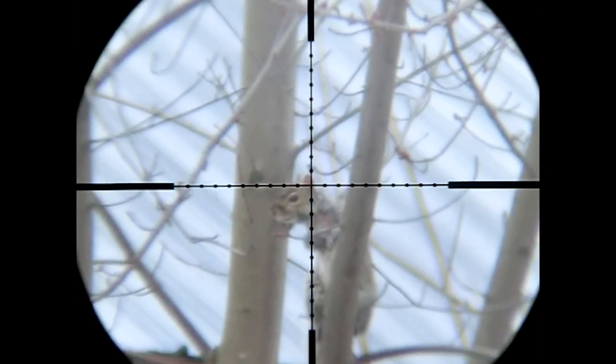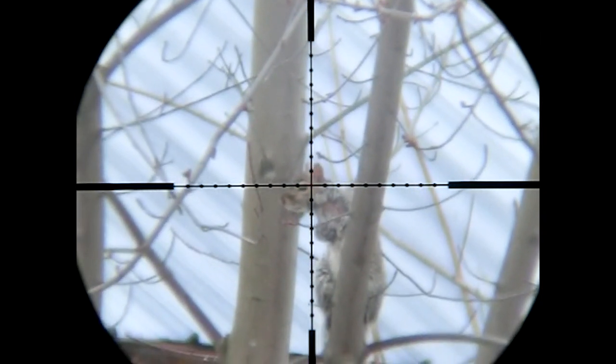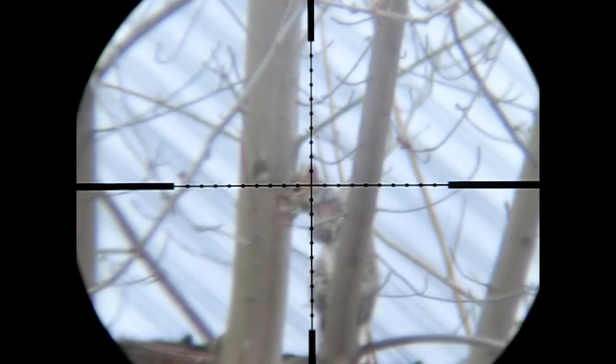This is another lucky squirrel. Once again, as soon as I pull the trigger, he moves his head instantly, almost the same exact time. The pellet zings right on by and just hits the tin roof of the barn harmlessly.